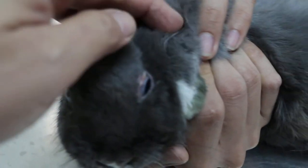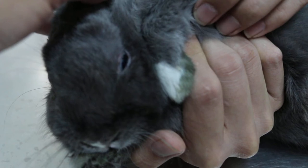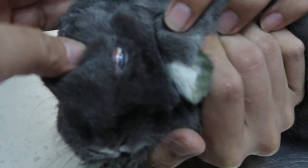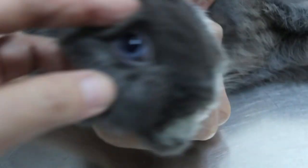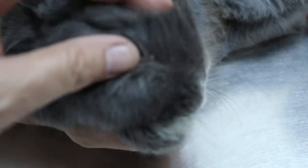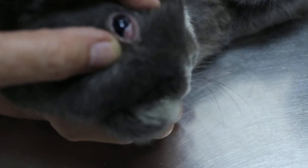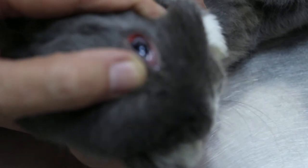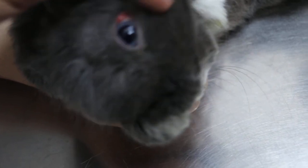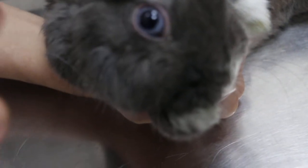So most likely there is a very intense pain on the eye or on the ear. So the rabbit only rubs on the left side. But on the right side, as you can see, the eye is quite normal, opening normally. And the eye white, or the sclera, you can see, is not congested. So you can see that it's all white. So there's no problem here.